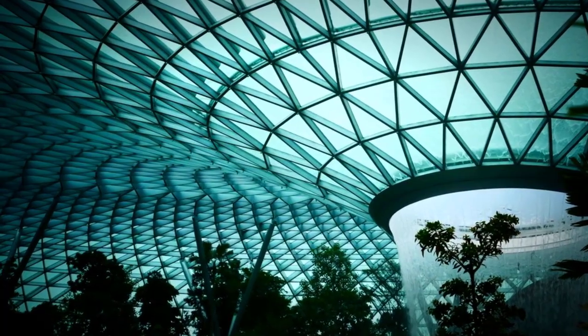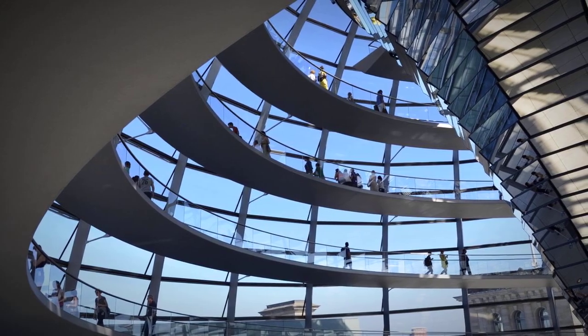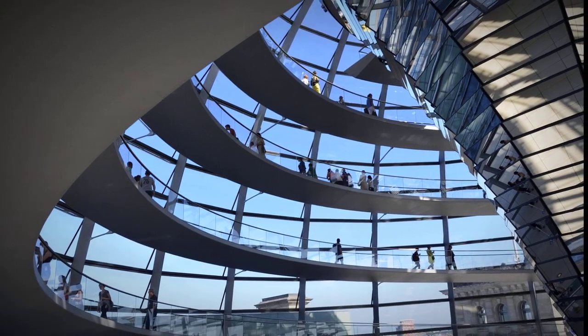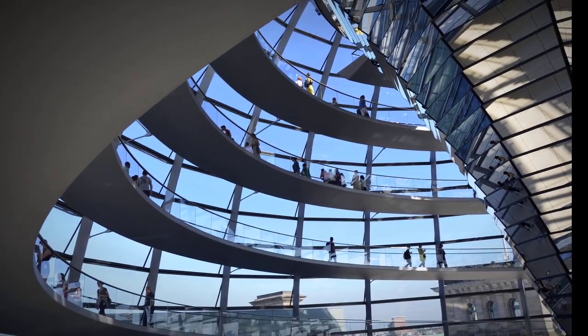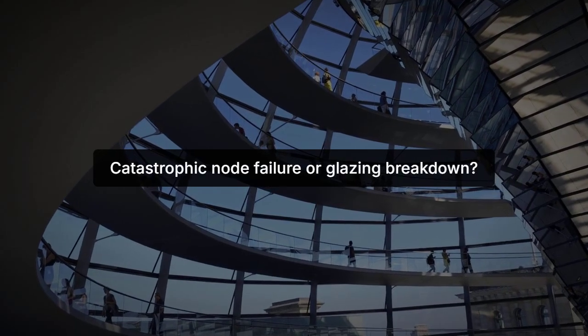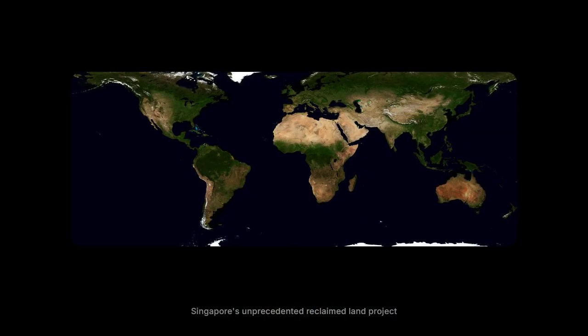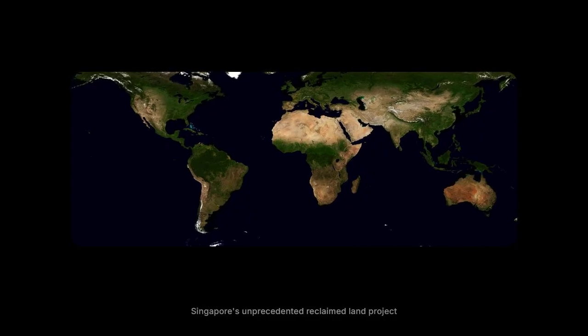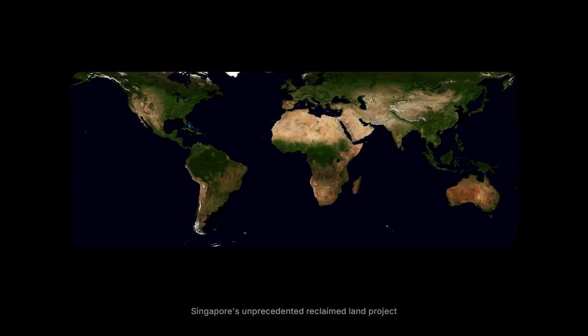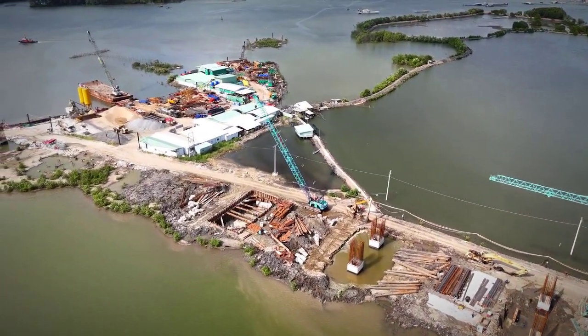Maybe the defenders of Jewel are right. Maybe the engineering conservatism built into the design, the independent monitoring, the 3 survey teams, the standardized node geometry is sufficient to carry this structure through its full service life without a catastrophic node failure or a glazing system breakdown that compromises the waterfall mechanism. Maybe. Consider what happened the last time Singapore built something genuinely unprecedented on reclaimed marine clay and trusted the engineering without fully independent temporary work supervision.